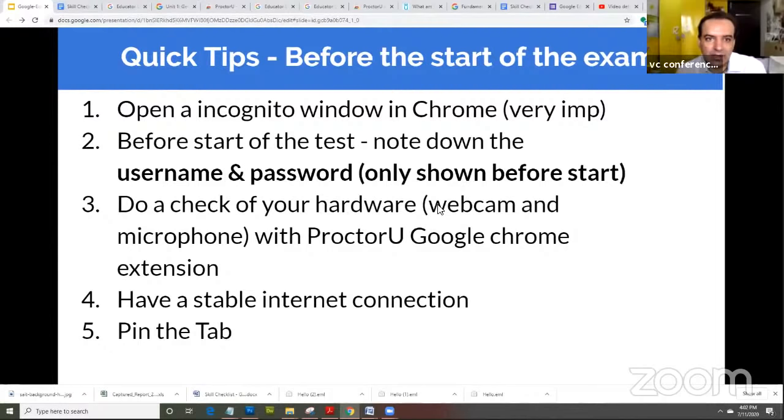And the second tip, actually, I should have written it first. The most important one: you get the username and password only once, when you start the exam. Please copy paste or note it down somewhere, because I have seen instances where the exam shuts off in between and you don't have the username and password. Then you need to go through the ProcterU support, which I have heard is really good. It does support you, but it makes you nervous during the exam, so try avoiding it. Write down the username and password, very important.